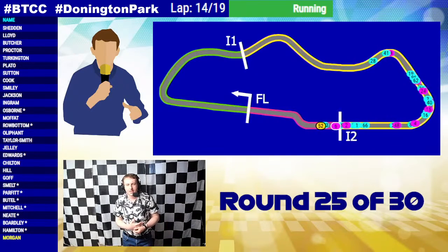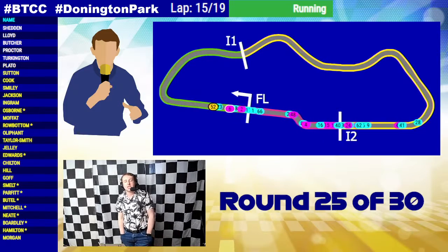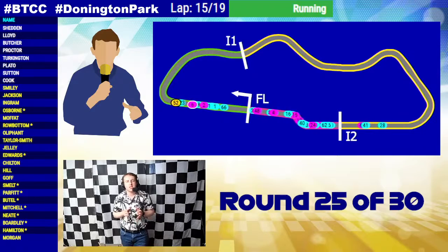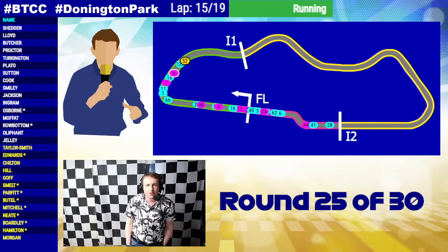Sutton now holding his advantage, holding his pressure. He's 4 tenths now back from Jason Plato. Plato's going to want to have a go at defending and keeping 6th place. Of course, your starting positions for race 2 are all determined on your race results from race 1. So for Shedden and Lloyd, that's going to be perfect. They start where they did in race 1, and they've held it together quite nicely.